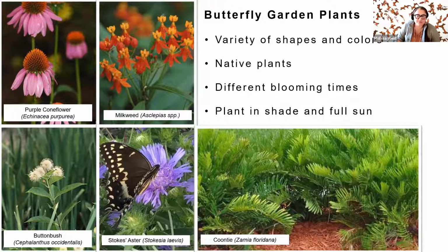Native plants, most larval host plants are native, and they're also adapted to this region, and they can attract other wildlife. So native plants are definitely a plus. You want to think about different blooming times. This provides butterflies food during times that they are naturally low.